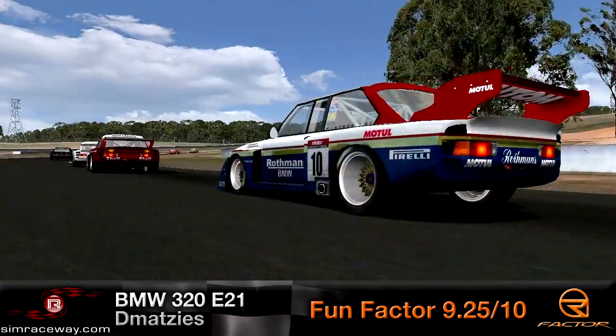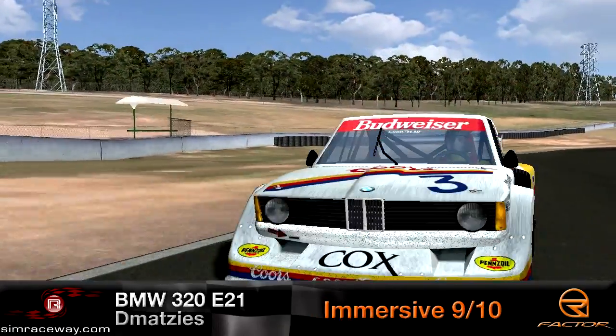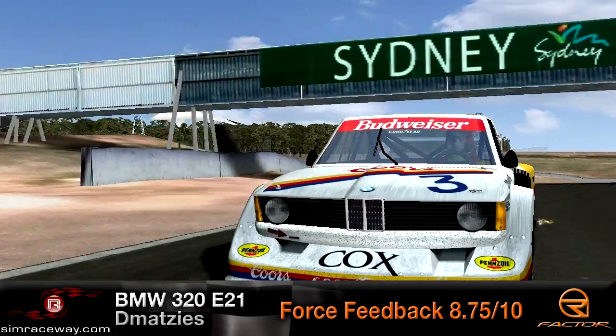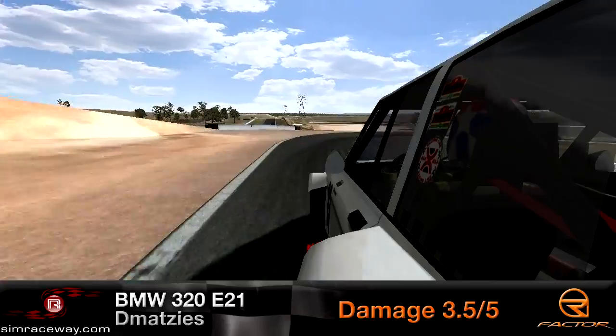Gorgeous, gorgeous car. I love the car in real life. When I have a favorite car of mine and I get to see a great representation of it in a sim, that does a lot for me. So beautiful models, 9.5, 10.